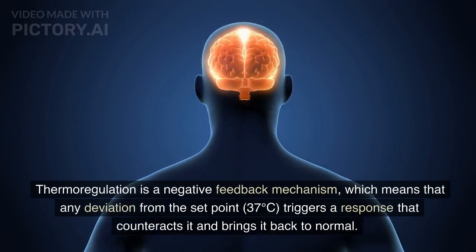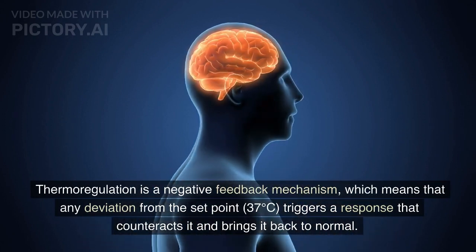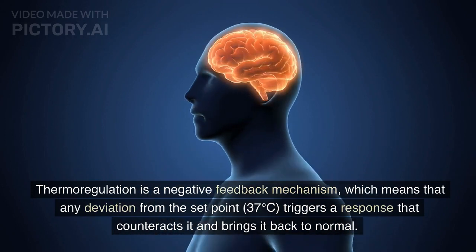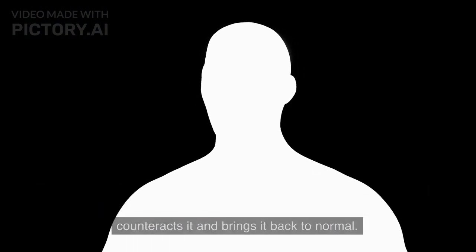Thermoregulation is a negative feedback mechanism, which means that any deviation from the set point, 37 degrees Celsius, triggers a response that counteracts it and brings it back to normal.